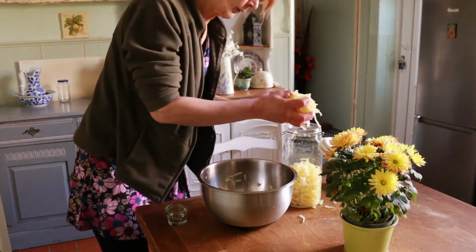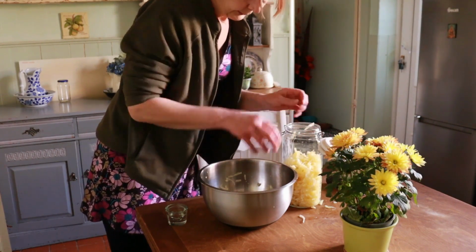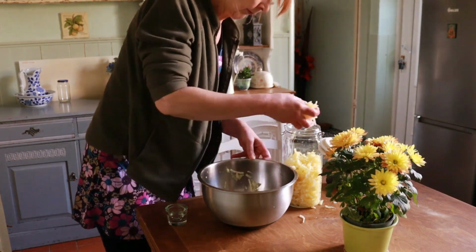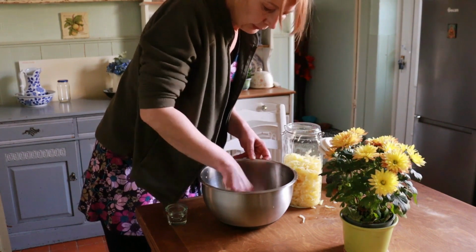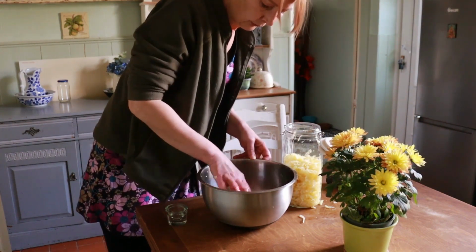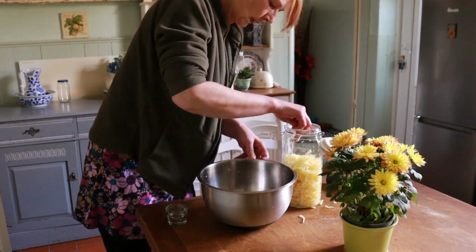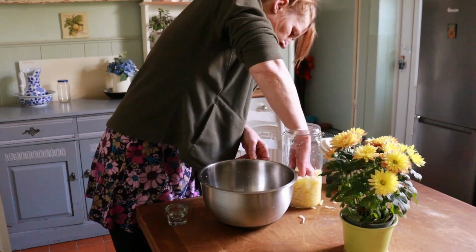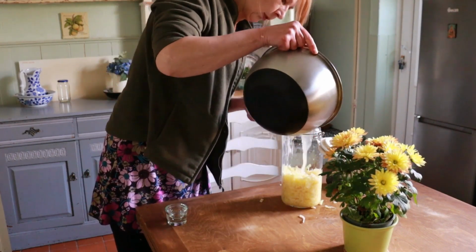Shrunk quite a lot, and it was a small cabbage anyway, so I think my jar's quite big for the job I've got in hand, but a little bit of space on top is not a bad thing. And I'm going to crush that down. I'm going to pour this juice on top.